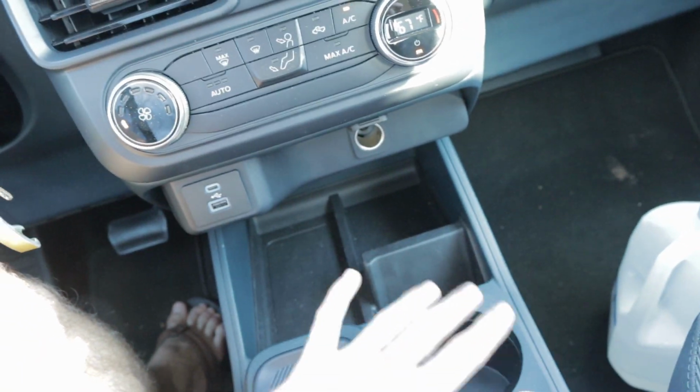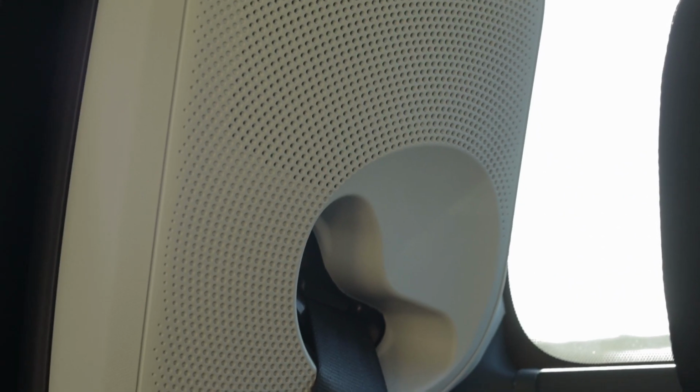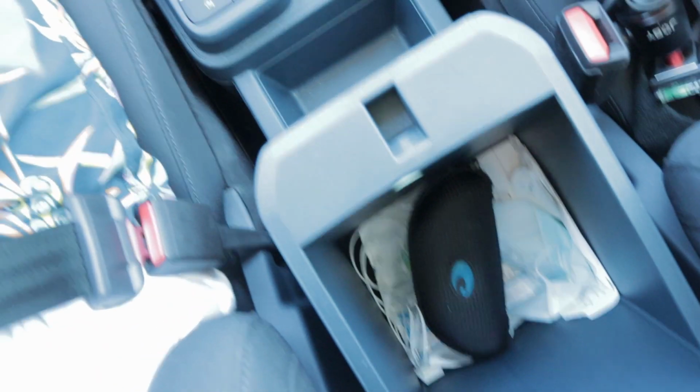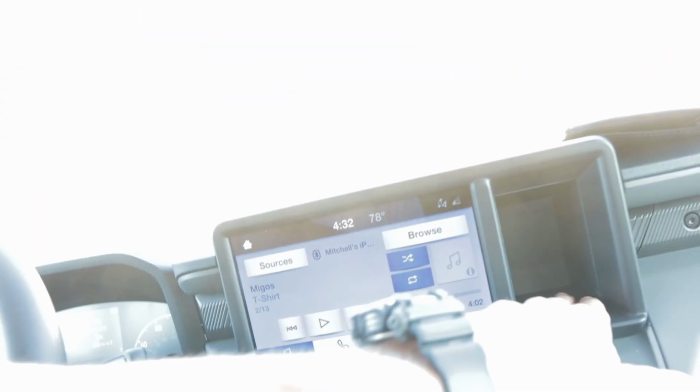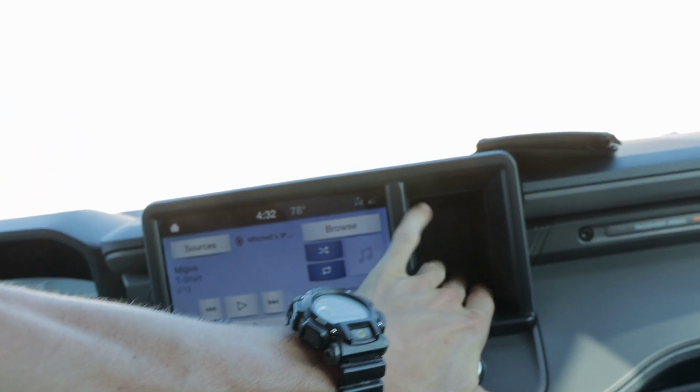Of course, you have all the normal storage that you would expect in the Maverick. You have big water bottle storage on the side. You got your speakers. Of course, I just showed you guys the back storage. You got your nice little console storage, extra storage. Again, this is an issue I've seen in repeated videos. No one knows what this is for.